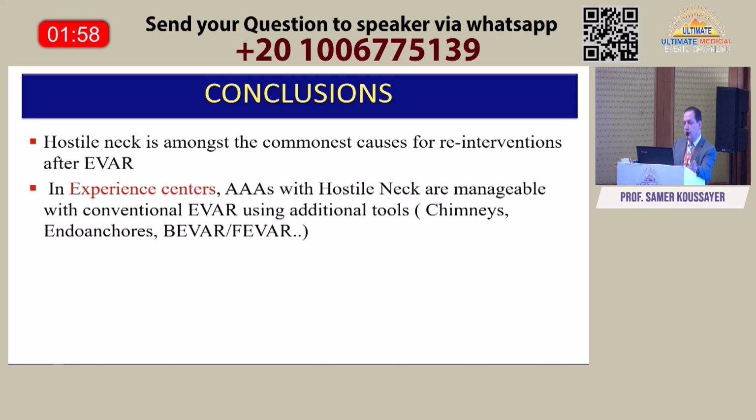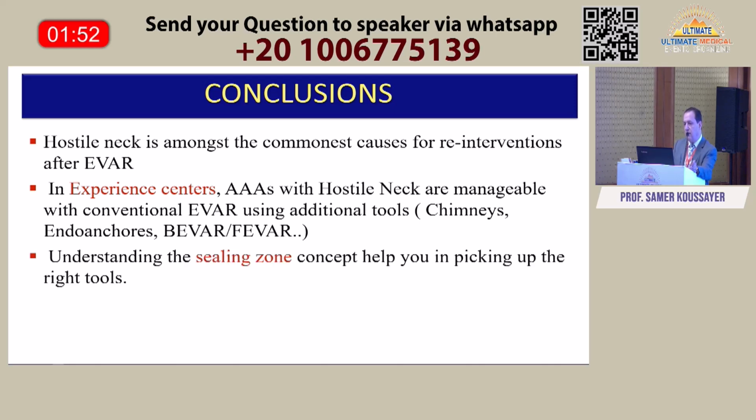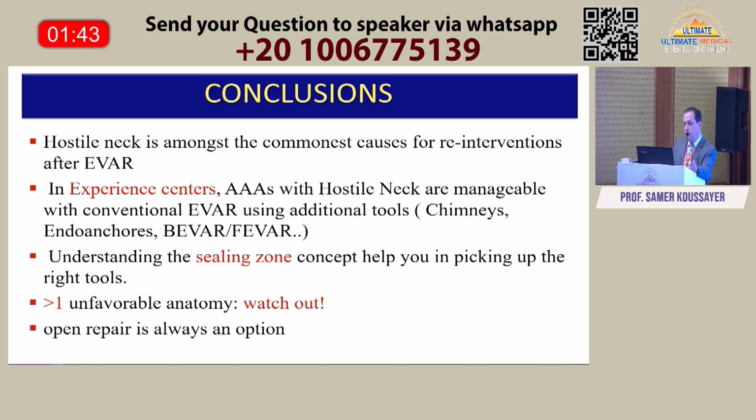AAA with a hostile neck are manageable with conventional EVAR, but you need to use additional tools like chimney, Endo Anchors, or PAVSS. But you have to understand the sealing zone to pick the right tools. And if you have more unfavorable anatomy, always watch out. And don't forget that open repair is always an option, especially in young patients. Thank you very much.